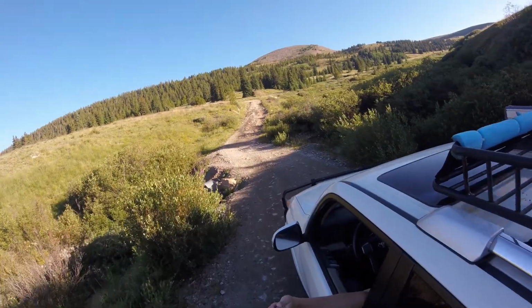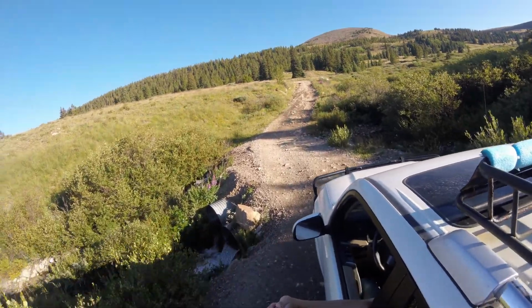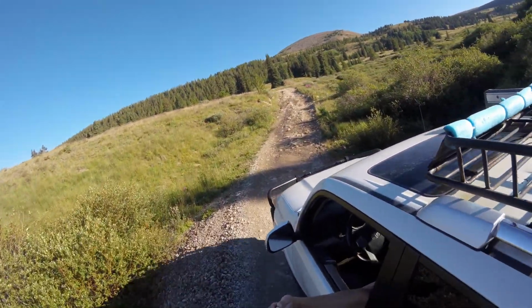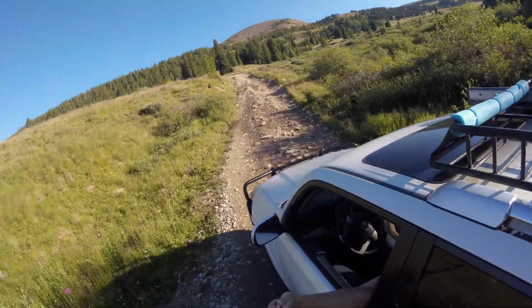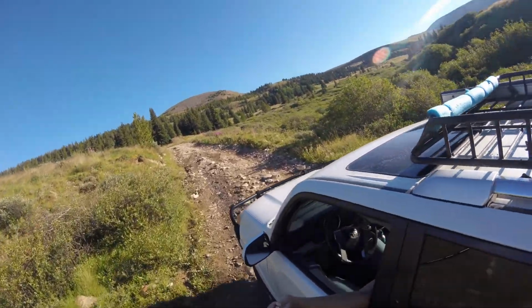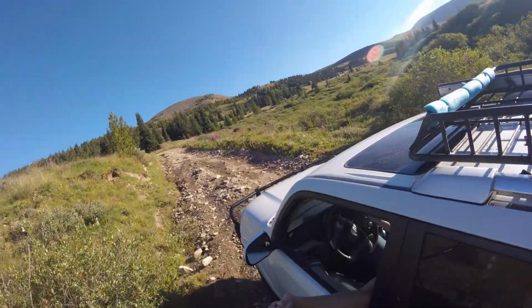However, at some point, where I'll step in again with my voiceover, you'll see there's some pretty difficult stretches of rounded rubble and big boulders that you have to drive over. Up until that point, I'll point out, I was in two-wheel drive on highway tire pressures.